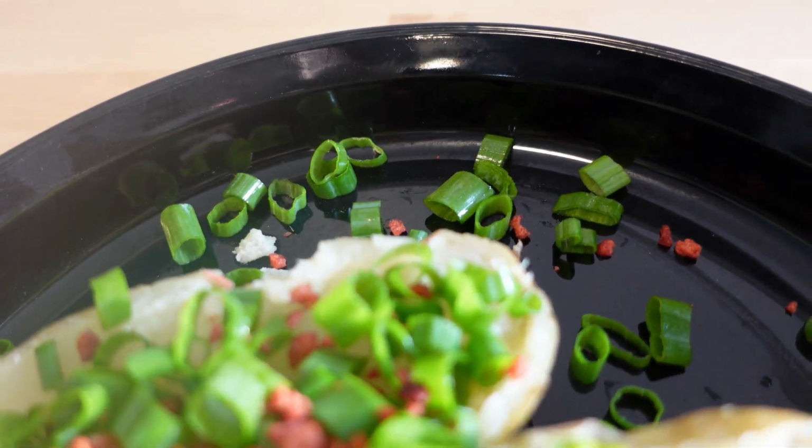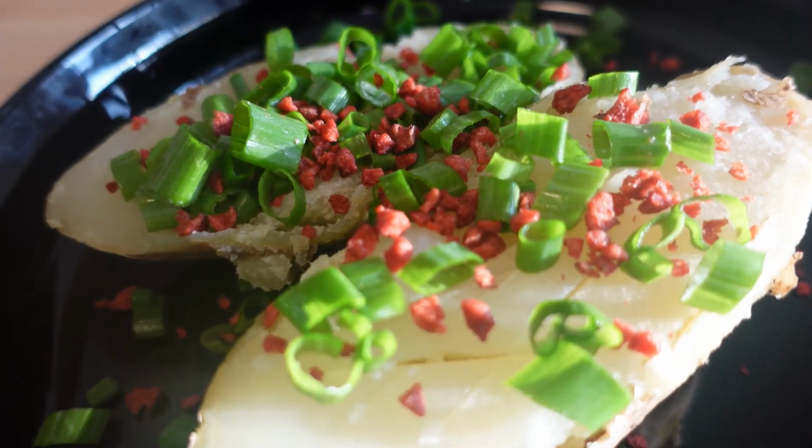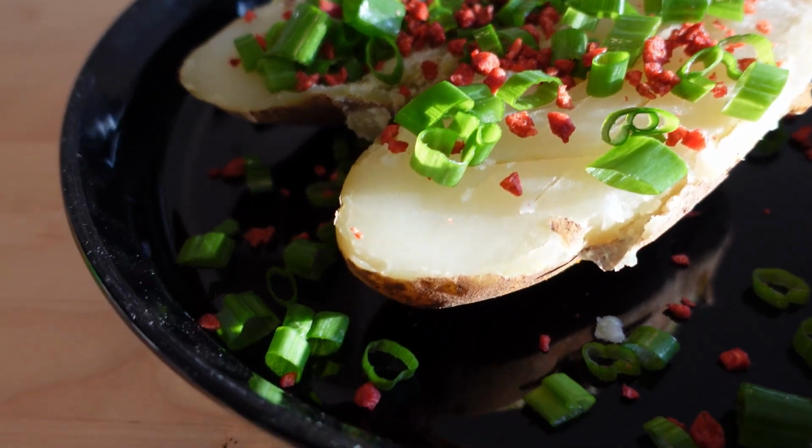Or think about a baked potato. On its own, it's pretty plain, but when you load it up with all the fixins, bacon bits, cheese, chives, sour cream, you name it, you take something that is just kind of plain, but you put those contrasting elements that makes it amazing, both visually and taste-wise.